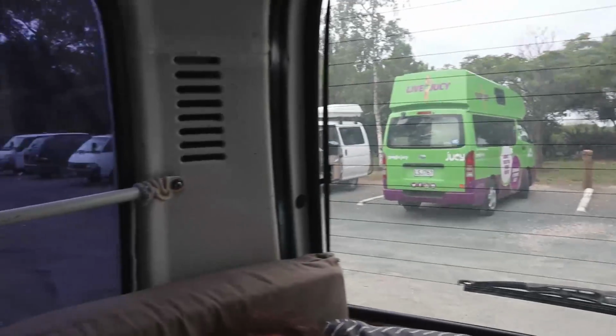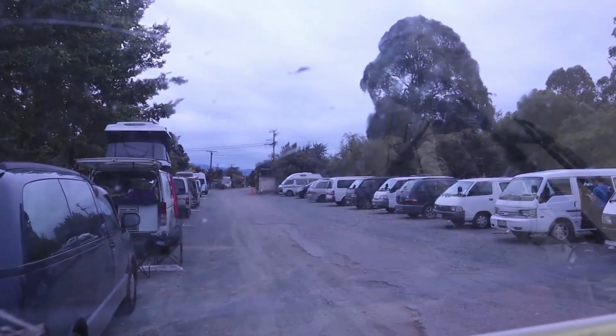This is the state of this car park. All of these cars here. It's absolutely mad.